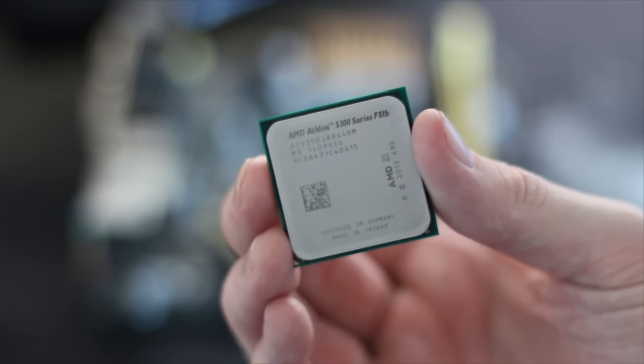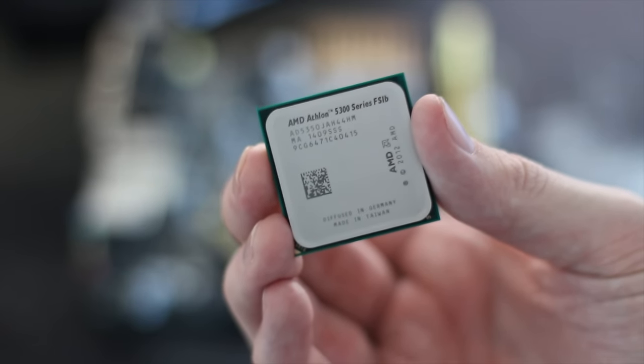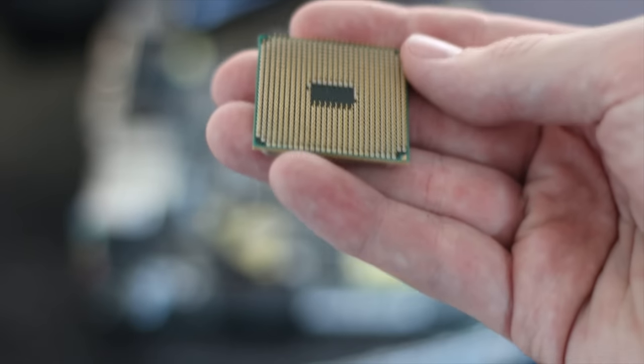Finally, you have the AM1 platform, which is more targeted at the lower-end user for things like digital signage, HTPC or media center use, or simple office workstation use. They are very small chips, quite heat efficient overall, but they're certainly not that great for gaming, especially considering that these are still APU chips. They still have GPU components on board, but they are quite limited.